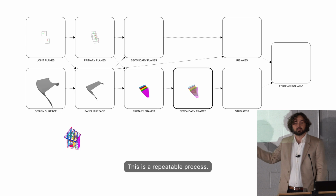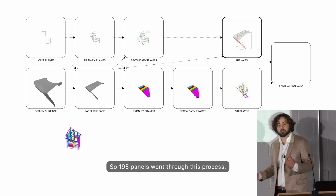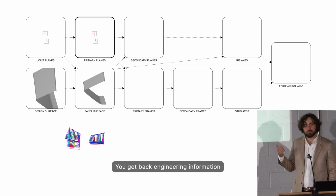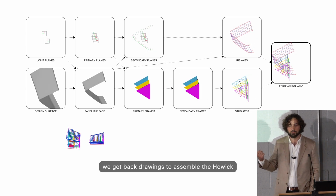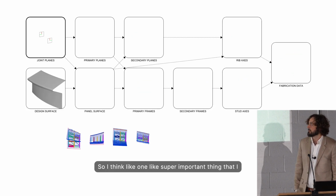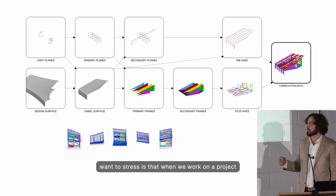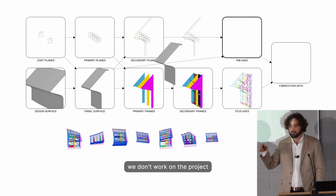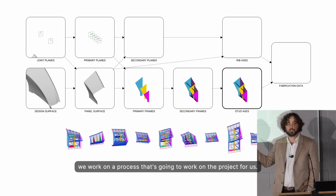This is a repeatable process. So you plug in different inputs, you get the outputs. 195 panels went through this process. It's an automated thing. You get back engineering information. We get back the files for the Howick, drawings to assemble the Howick, and laser cut files for the ribs. The super important thing that I want to stress is that when we work on a project, we don't work on the project, we work on a process that's going to work on the project for us.